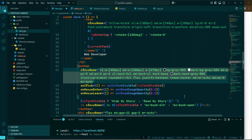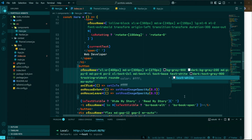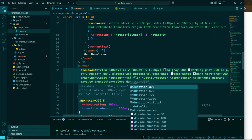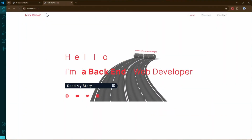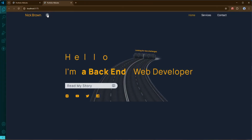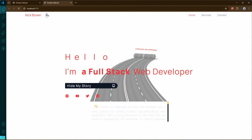As for the light mode, we need here text white. And also I'm going to add here transition colors, followed by duration 500. Now, as you can see, the background of the button and also the colors of the text and icon are changed. So everything works perfectly. Okay, now we have to take care of the bio text, I mean this text, which is not quite visible on light mode.